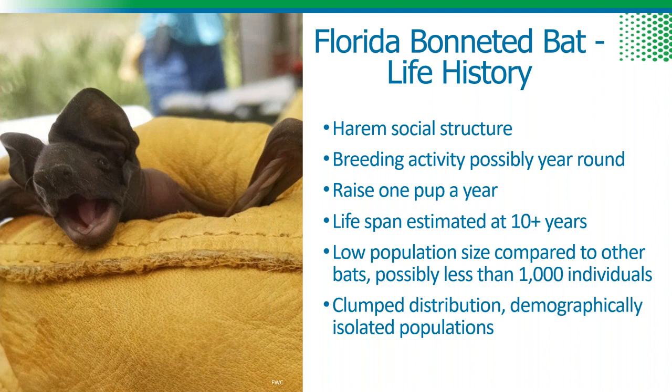We think they raise on average one pup per year, but we do not know. There's a lot of things we're still learning, and that's one of those hard ones to figure out. So that's still a question. Lifespan is also something we're not sure about. We estimate it at about 10 years. Population size is another big question.